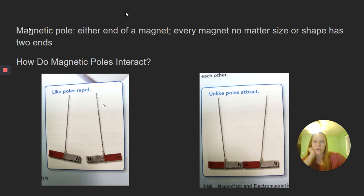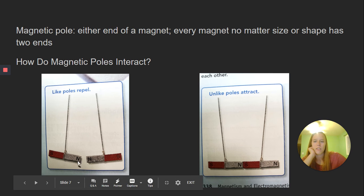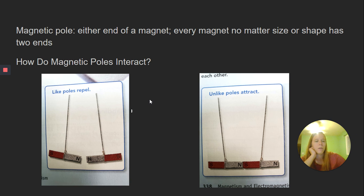In the pictures here, you can see that the 2 ends are far apart. But over here, the N and the S are together. So like poles repel, so the 2 N ends, or if you flipped it around, the 2 S's would also repel. Unlike poles attract, so we have the N and the S linked together. And if you flipped them around so that the other N and S were on the same side, they would also attract. Okay, so we have like poles repel, unlike poles attract.